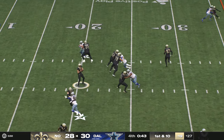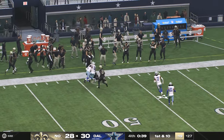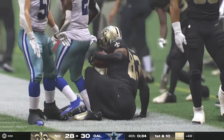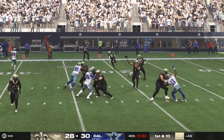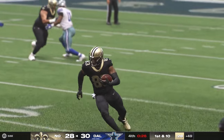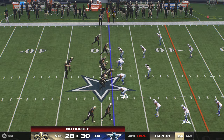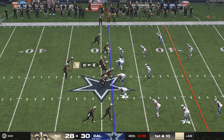From the shotgun, it's Carr. Throw left side, that's Johnson, and they will bring him down on the other side of midfield. Every quarterback's dream is, can I get the ball out of my hand as fast as possible and get it to a guy that can do the rest after the catch? And it seems like nowadays throughout the entire league, the best offenses thrive in yards after the catch.